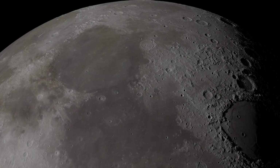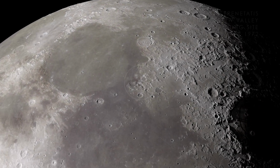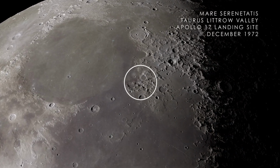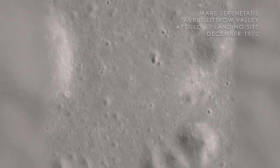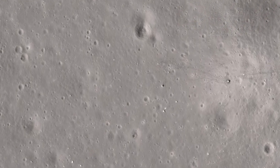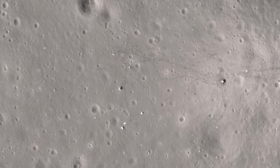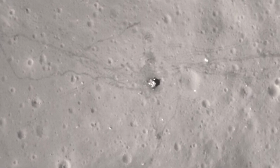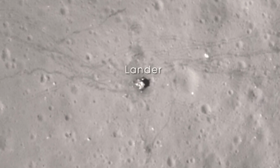Next, we arrive at Mare Serenitatis on the near side of the Moon. In December of 1972, the crew of Apollo 17 landed in the Taurus Littrow Valley, marking the last time humans have visited the surface of the Moon. With images from LRO's narrow-angle camera, we can clearly see the evidence of that visit.